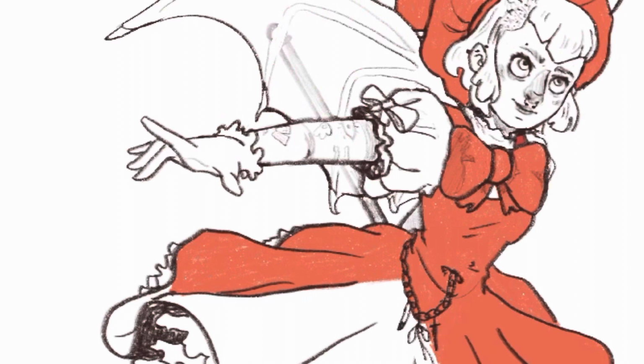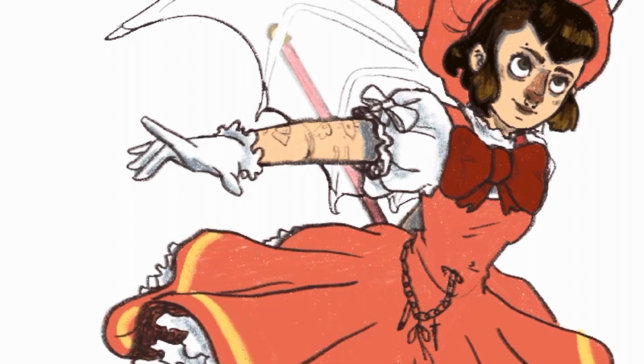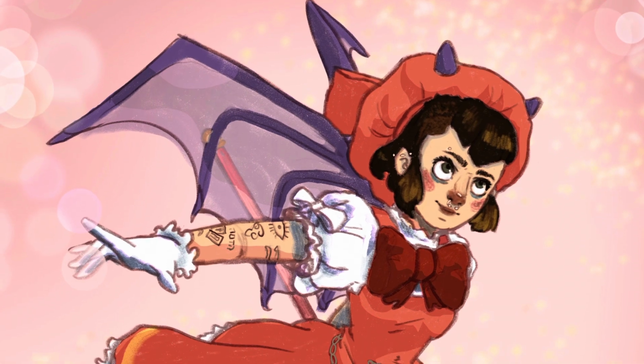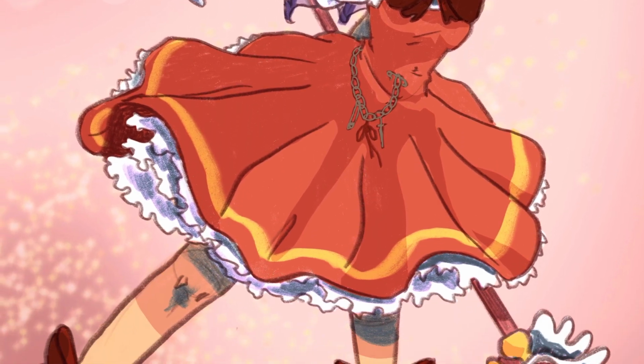It was one of those processes that just kind of kept going well, and I kept liking the outcome of each step, and that kept me really motivated. And I'm just a sucker for a punk edit. I think she looks really cute and cool, and I really enjoyed the outcome of this one.